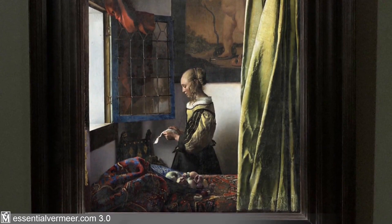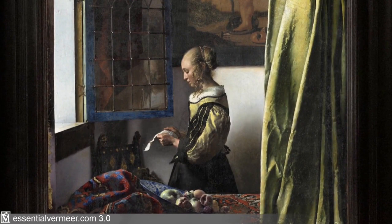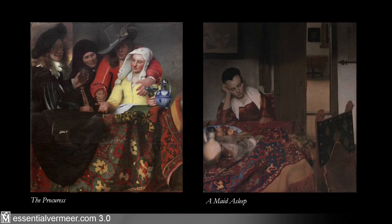But how does it look when we compare it to the pictures he was making at the time? Well, actually, I think it's very much in line. See, for example, the Procuress or the Maid Asleep. Both compositions are filled to the brim, jam-packed like sardine cans. The young painter's penchant for busy compositions didn't dissipate as quickly as you might imagine.